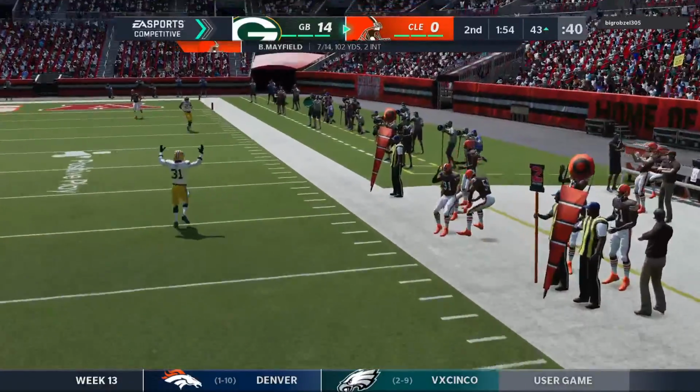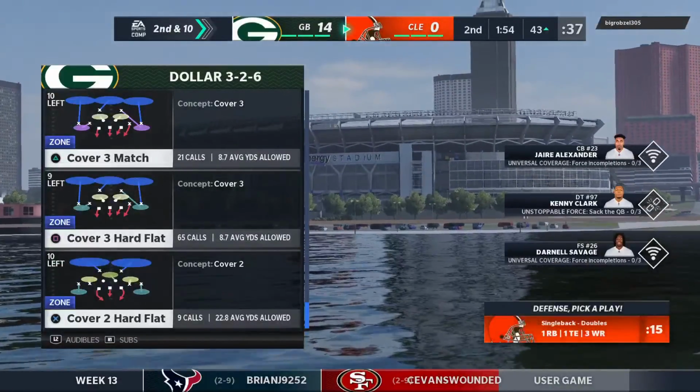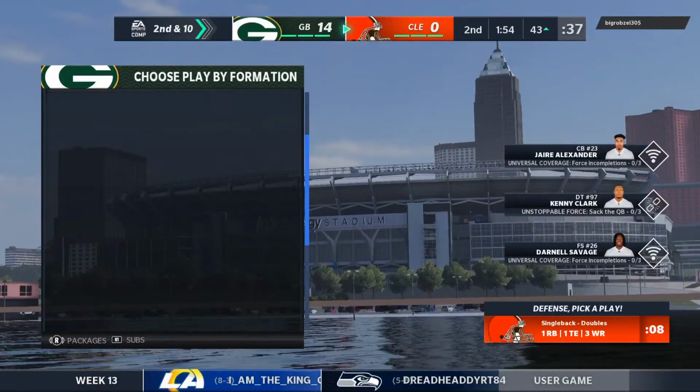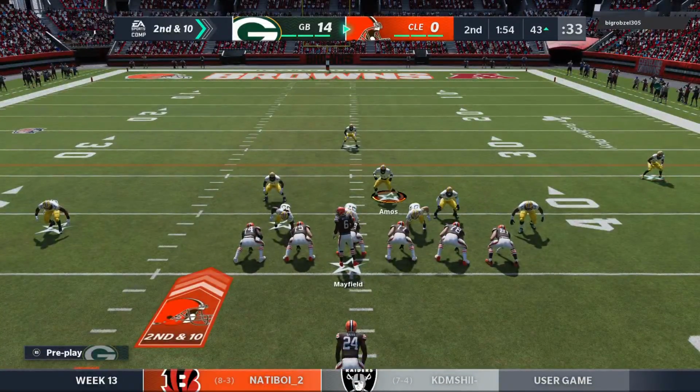And now a throw on 1st down there, but it's incomplete. Some of the fans here don't seem too happy about what we've seen in this first half. No, not at all, and I understand why. They've looked lethargic, out of sync, and it shows on the scoreboard. So 2nd down, still 10 yards to go. Ball on the 43.